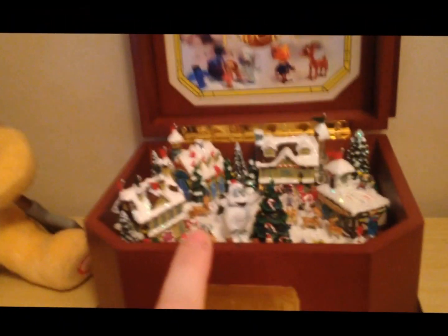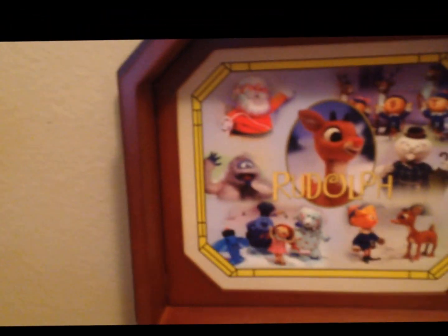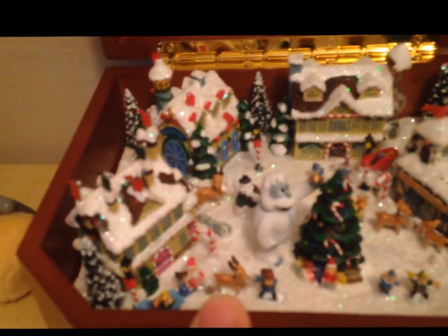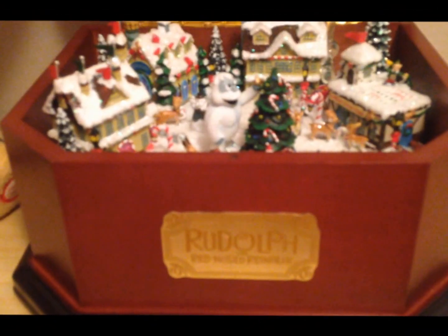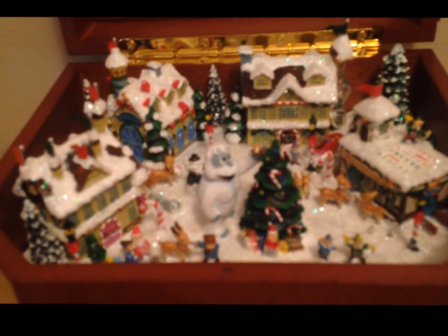And then this is also new this year. It is the Rudolph Village, miniature village. And this actually does shut. Oops. And then it opens. It does light up and sing. It's just beautiful. I love it. Love it, love it, love it.